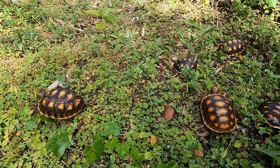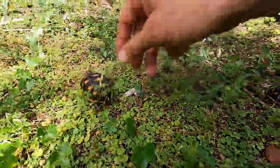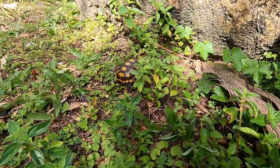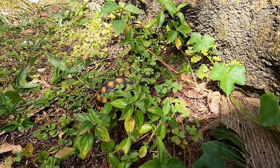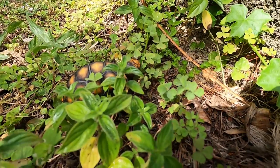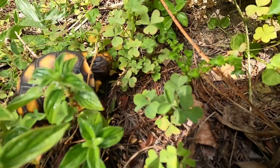So little tortoises are going to wander around, stay close to a home range, stay close to someplace where they know that they've got cover, and they're going to eat the foods available to them there. So that's why it's very important for them to remain cryptic. Look at this little dude. I love it. And this is also teaching me, this tortoise is teaching me that he's a survivor.